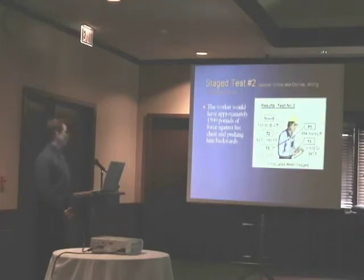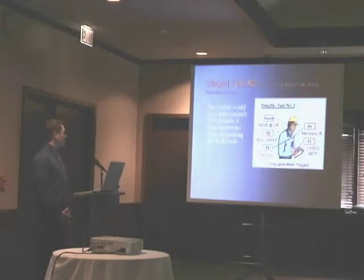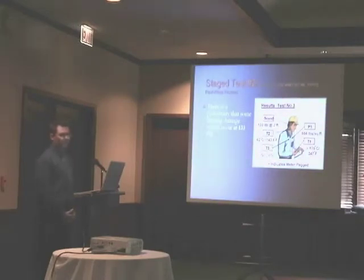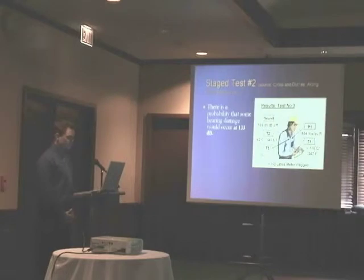Now this worker would have approximately 1,500 pounds of force against his chest, still pushing him backwards, but causing less internal damage since the bottom of that threshold is about 1,700 pounds. There's still a probability that some hearing damage would occur at 133 decibels. That's down from 141 in the last test. But the pressure that's against him is much less, so that wouldn't affect his eardrum rupture as much.